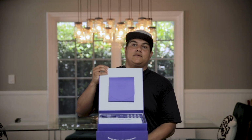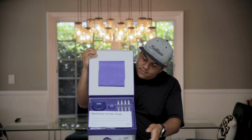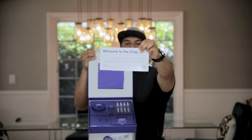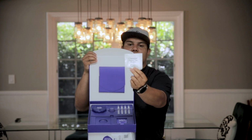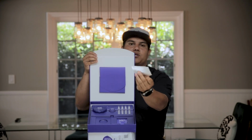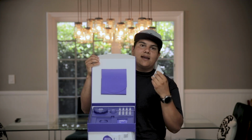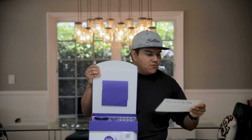And this is what you see here. You'll get a little welcome to the club, right? So I read about these. Basically when you put on your aligners for the first time, these are supposed to be chewy. So you put them in your mouth and you kind of chew to tighten up the aligners on your teeth. Well, you guys are gonna see me do that, so we'll make sure we do that.